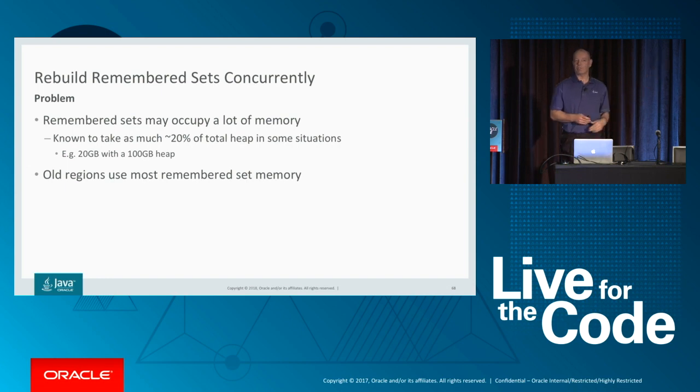And in some cases, we've seen this take as much as 20% of the total heap. In other words, of the memory that's allocated for the Java heap and for the JVM, as much as 20% of that going towards this mechanism of the remembered sets to track these inter-regional references. That's a rather alarming number. And you find that the old regions use the most remembered set memory. That kind of makes sense because those are the objects that sit around the longest, and the longer something sits around, you would expect other things to reference it. So that makes sense.